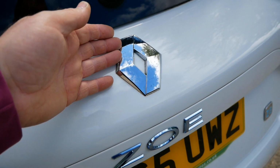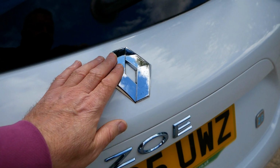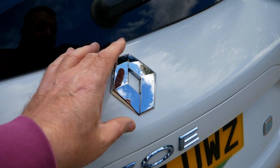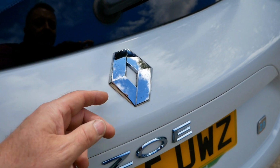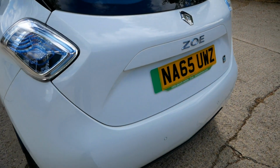Renault have given up on the blue idea, and if you fit new badges, they're now chrome anyway. But with these older cars, if you just leave them long enough, they return to chrome on their own, right? And that one's doing exactly that. So yeah, all completely normal.